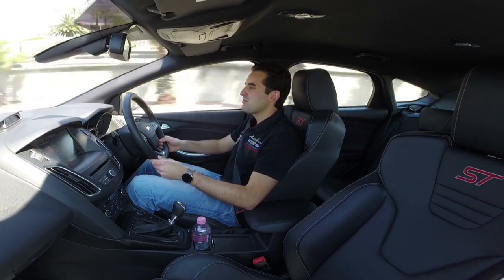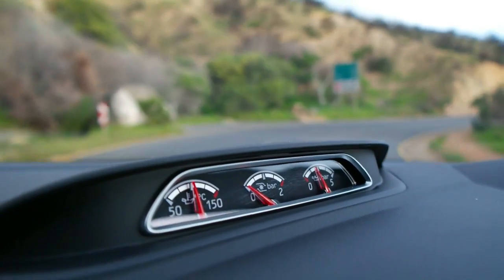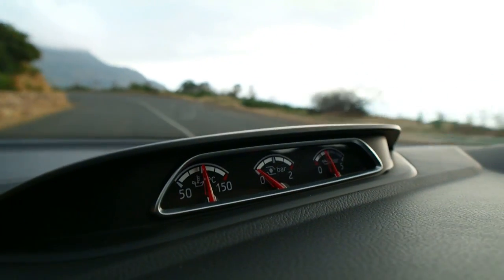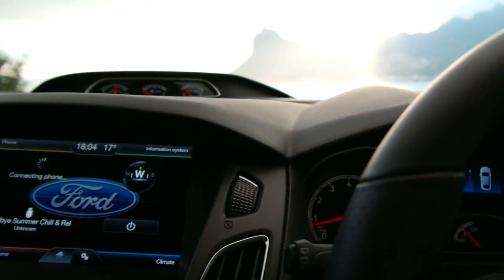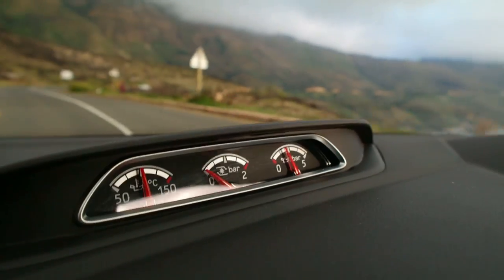Apart from the awesome sound, you get these 3 gauges in front of you, one being your oil pressure, then you get your boost bar pressure in the center, which is really exciting. So the minute you put your foot down and you feel that turbo kicking in at you, suddenly you see the boost pressure shoot up, and as that PSI level goes up, the whole car just changes.